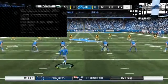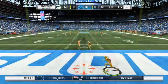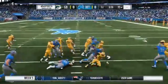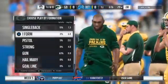The first quarter of the season already in the rear-view mirror, and off we go in Week 5 on EA Sports. That's fielded in the end zone. And a good return as he'll be stopped just shy of the 30-yard line.